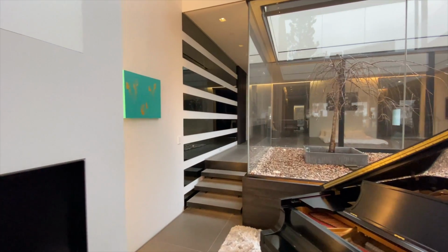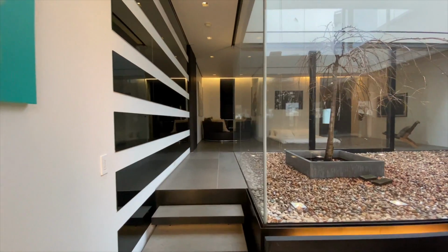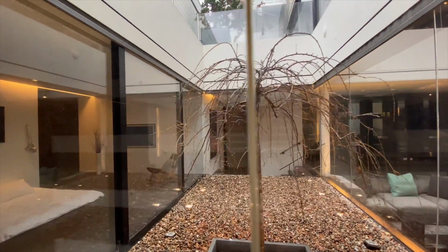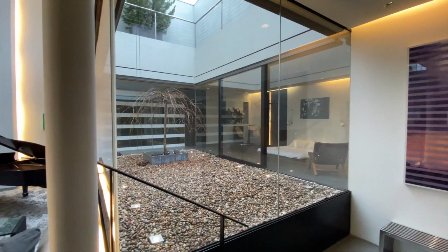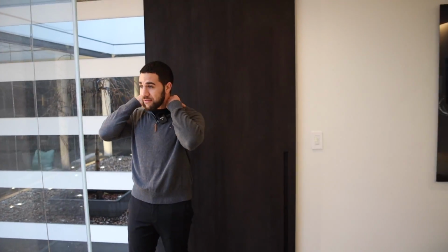As you come up these stairs that are, once again, very well lit, you're gonna pass an atrium. And I've maybe seen this once or twice in South Florida, but I've never seen this in a house in New York. It's just absolutely breathtaking. You have this beautiful cherry blossom tree, and it doesn't get much better than that, honestly. For New York style living, to have an atrium right off your bedroom is absolutely beautiful.